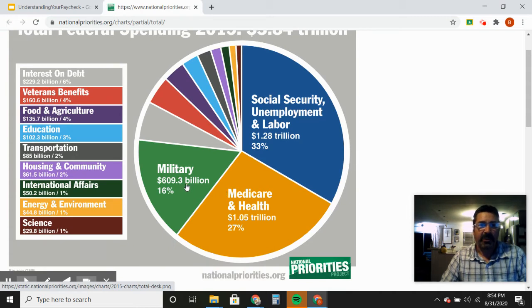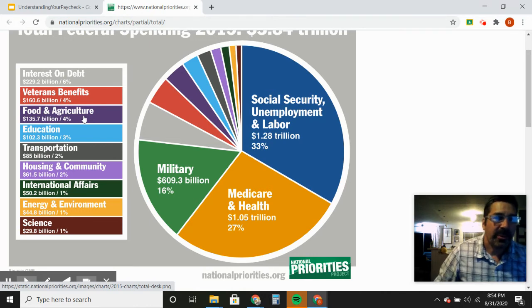A big chunk of it goes to military to keep us safe, and sometimes just to start silly wars that we don't need to. Here's a big chunk: paying interest on the debt, veterans benefits. That would actually be kind of part of military, really. Food and agriculture, so sometimes we buy food for people, food stamps and things like that.